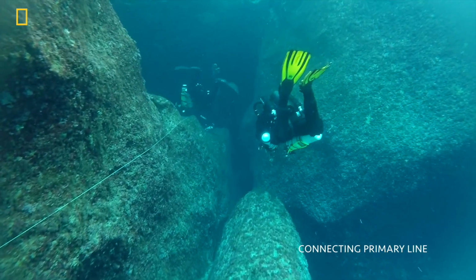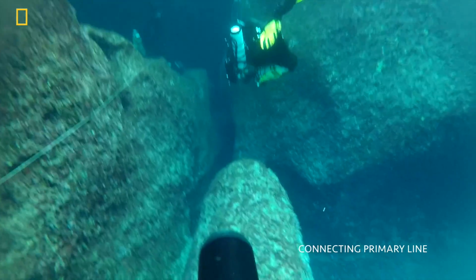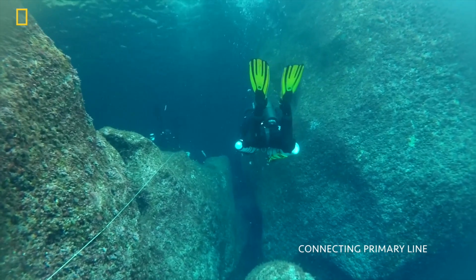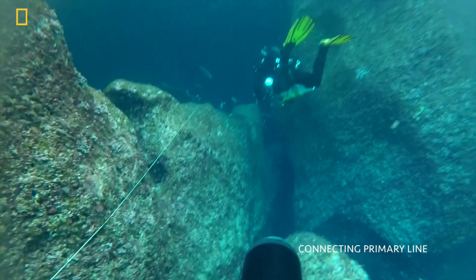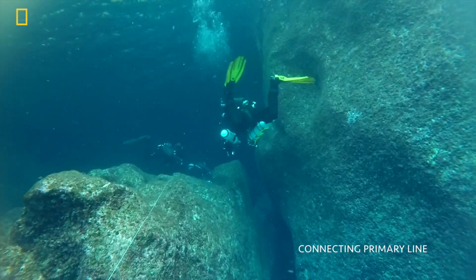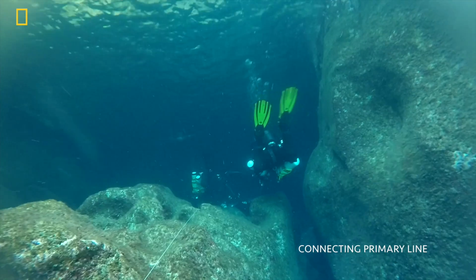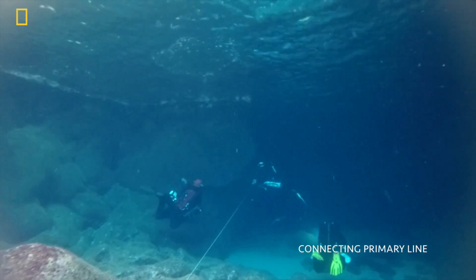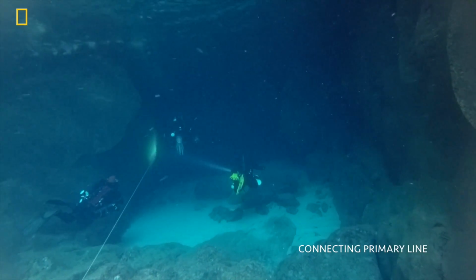The total team splits up in two teams, one with scooters and one without scooters. The team with no scooters, Yves, Valerie and Stefan, are willing to connect the primary line to mark the entrance of the cave and connect it to the main line in the cave. This primary line will be taken away again when all divers are out of the system. The last diver will take it away. This primary line is needed to avoid accidents with non-trained divers like scuba divers who think they can go into the system, which can be very dangerous without the proper training.